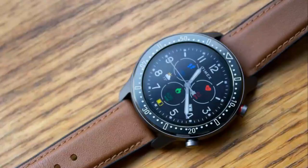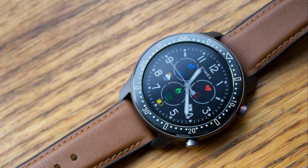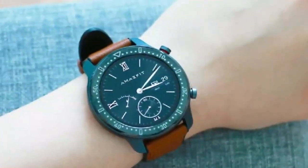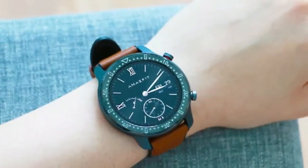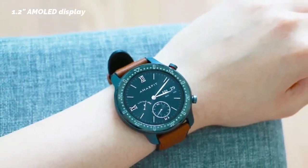Next up, we have the Timex Metropolitan R AMOLED smartwatch. The Timex smartwatch has been slow to catch up with the leaders. There is a beautiful, sharp, and bright display on the Timex Metropolitan R smartwatch. It features a 1.2-inch AMOLED display with a resolution of 390 by 390 pixels.